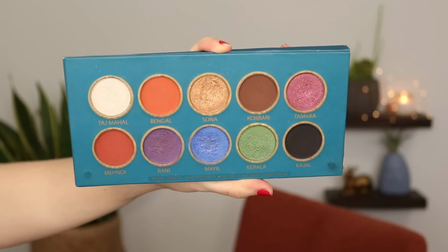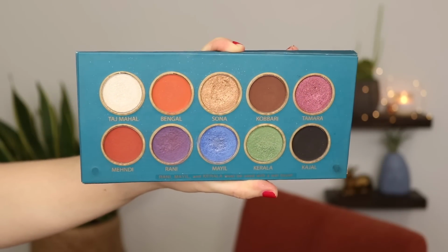All right, last we have the Billie Beauty Eyes of India palette. This is such a beautiful one. Beautiful jewel tones in here. My favorite shade in this palette is actually, I think it's a matte, surprisingly. Usually my favorite is a shimmer, but as we've seen with some of these, sometimes my favorite is a matte. So my favorite is actually Mehendi here.